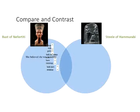Yeah, she believed she was beautiful too. What about the stele maybe? Yeah, connected to a big stone. Right. That's a good point right here. Who put this one? Graceland, you made a good contrast there.